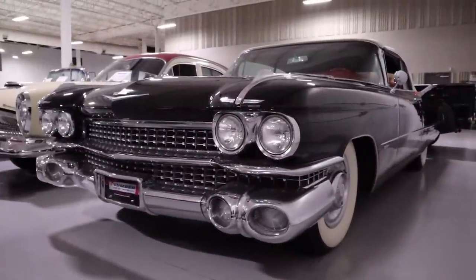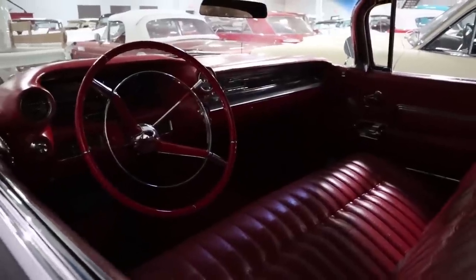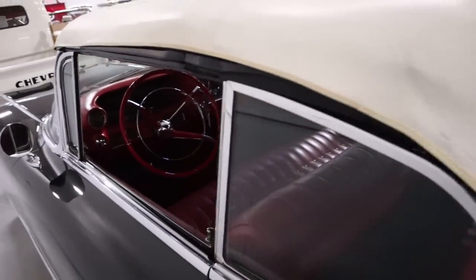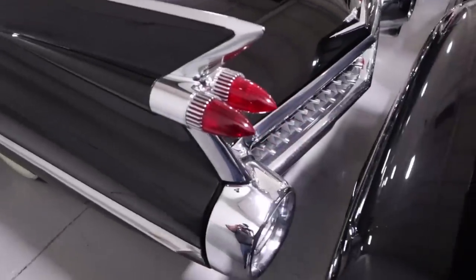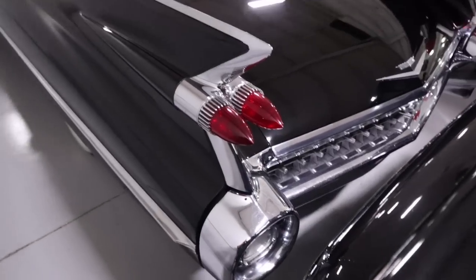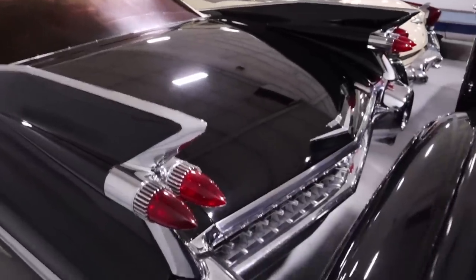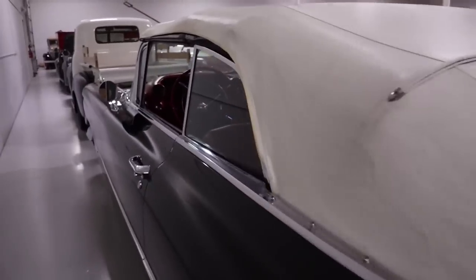Got a nice old Cadillac here. I don't know any information on this, of course, because there's nothing on the window there or anything. But it's a 59. I know that much. Packed in here very tightly. 59 Cadillac convertible. Two-door. I would think this is a very desirable year in style.